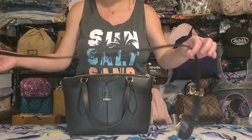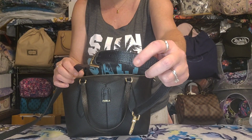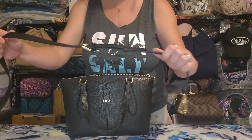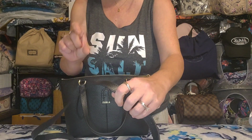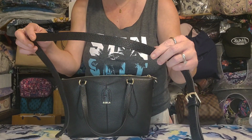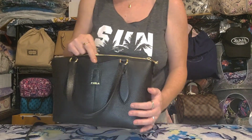So it also comes with an adjustable, removable strap. It is a buckle adjustment, and you have the extra little keeper bit to tuck in the tail end of your strap, which I love. This is a really, really good strap. It's not super wide, but it has enough width to it to really support the weight of the bag and be really comfortable. They did a really nice edge coating on it. It's really beautiful.